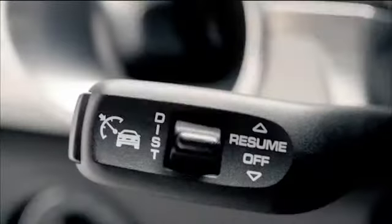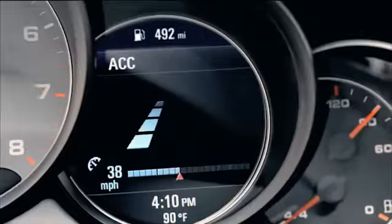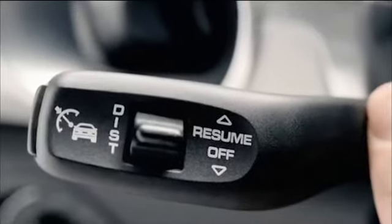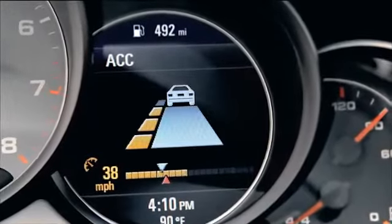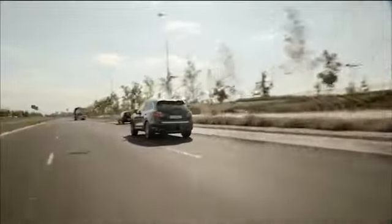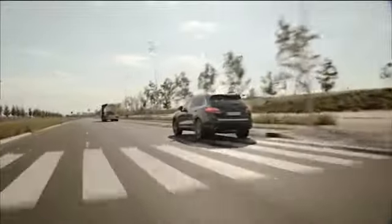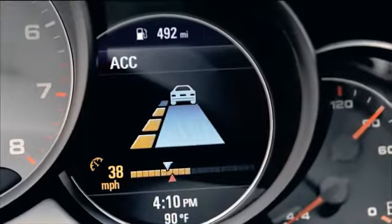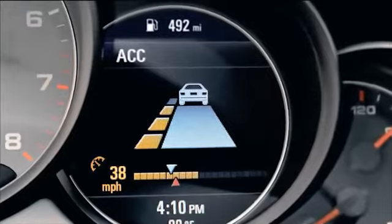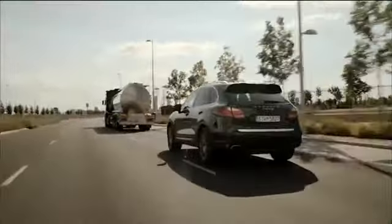The bottom left control lever activates adaptive cruise control. You enter your selected speed, and the system controls the speed depending on the distance from the vehicle in front. The Cayenne brakes when the car in front is slowing down, right down to a stop. This relieves pressure on the driver, especially when driving longer distances.